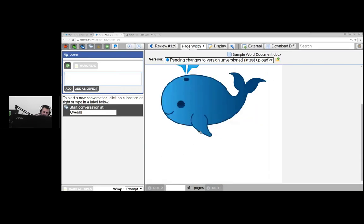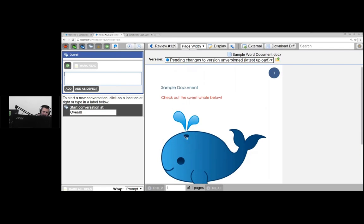That is a pretty sweet whale. These are not my examples, by the way, but I am entertained by them.